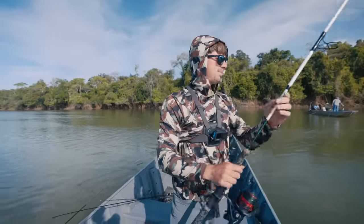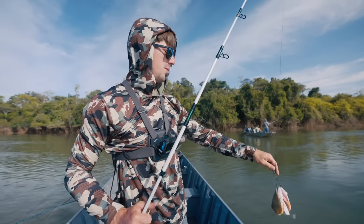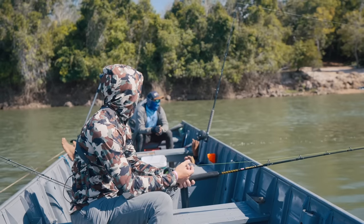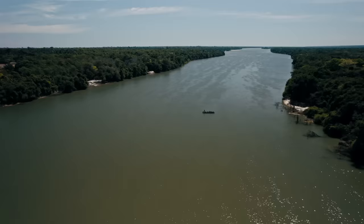Two spots in, no love. Oh, I lost my weight. How the hell did that happen? It's not good. Well, sun's getting higher, and with the sun getting higher, our window slowly begins to close. No take on live bait, no take on dead bait. Where are these catfish? We're running out of time in the first half of our catfishing day.